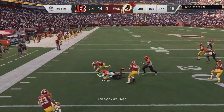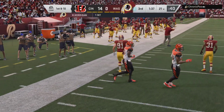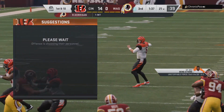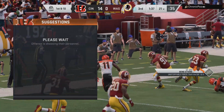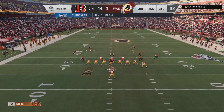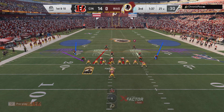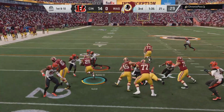Into double coverage, and it's intercepted. Picked off at the 19. Those INTs all sting, but you throw one in the red zone, I think especially as a rookie, maybe it stings a little bit more. I think what you're saying is they don't all count the same, do they? Right? Interceptions in the red zone that you've given up points now, those are precious, so you have to learn from those and in a hurry.